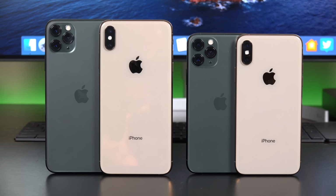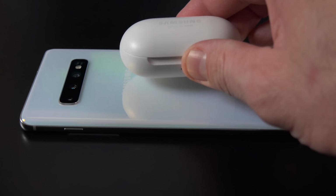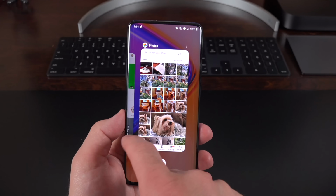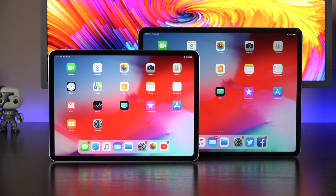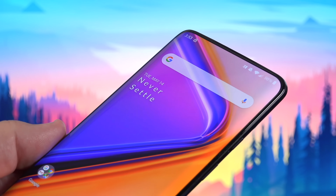But generally speaking, you probably don't need to upgrade from the XS if you already have those, but this will certainly be an upgrade from anything earlier. Of course, there's always room for improvement. It would have been nice if we had bilateral charging so we could charge our AirPods or our Apple Watch with our iPhone. It would also be nice to have a 90Hz or 120Hz refresh rate for the display. Apple has ProMotion on the iPad. It would be really nice if that could make it to the iPhone. And of course, a smaller or no-notch design would be nice, and USB-C would be welcome.